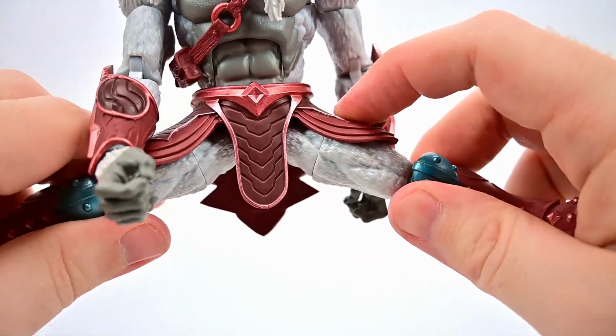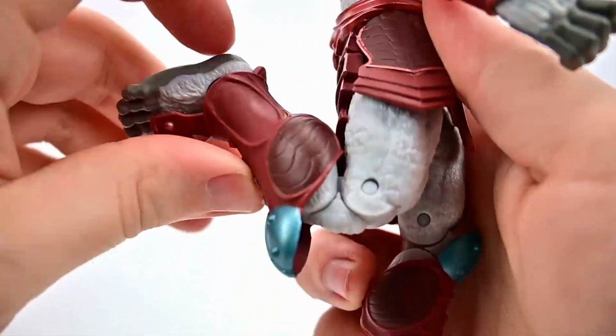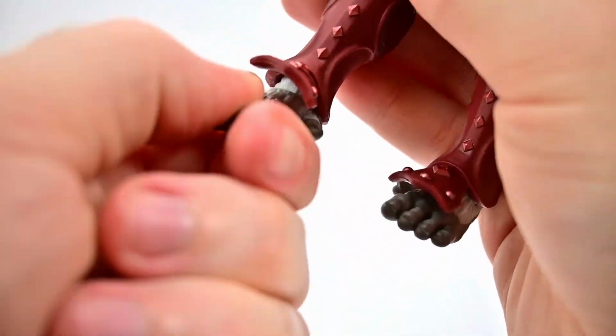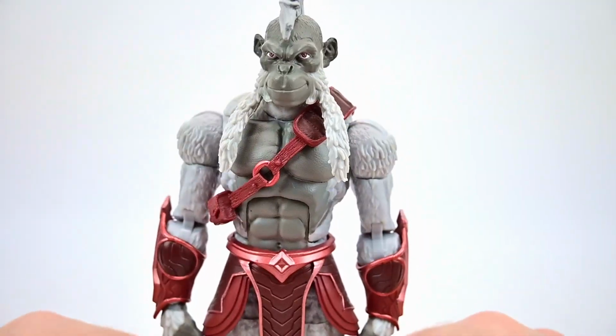Oh, he's further to do splits than any of them. Thigh twist all the way around. Double knee joint that bends up that far, and the foot can flex back and forth and twist side to side. So the same movements as always, but it's cool that I added a little bit more movements to do, like the splits and stuff is cool.